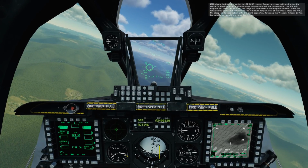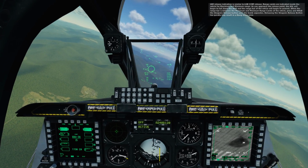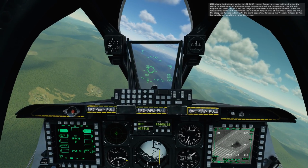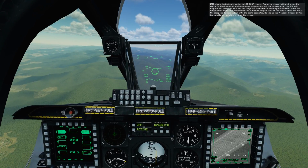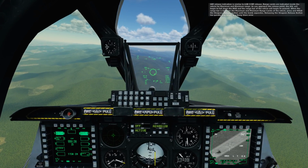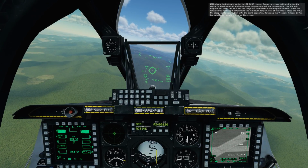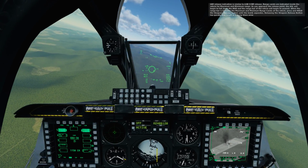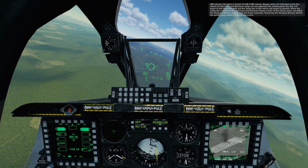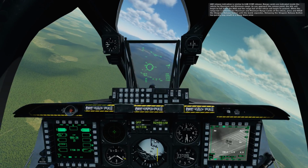INS release indication is similar to LGB CCRP release. Range carets are indicated inside the reticle for maximum and minimum range. As you approach the release point, the ASL will begin to fall down the HUD, and the range bar of the reticle will begin to unwind. When the range bar is between the maximum and minimum range carets of the reticle, press and hold the weapon release button until the bomb separates. Releasing the weapon release button too quickly may result in a hung store error.